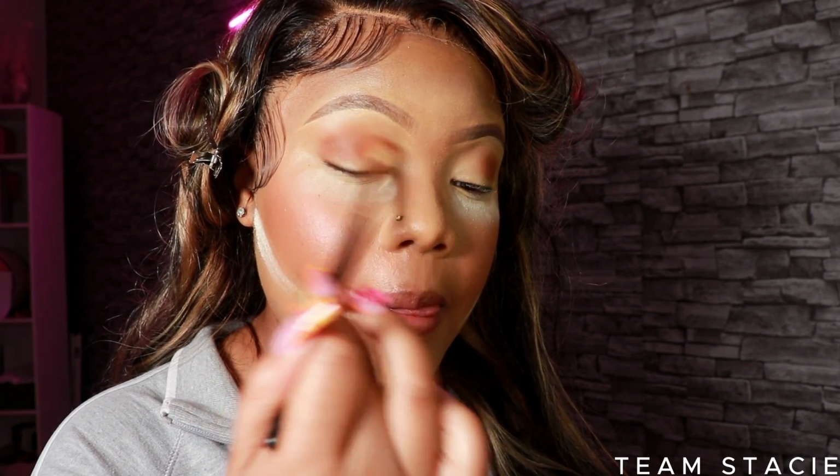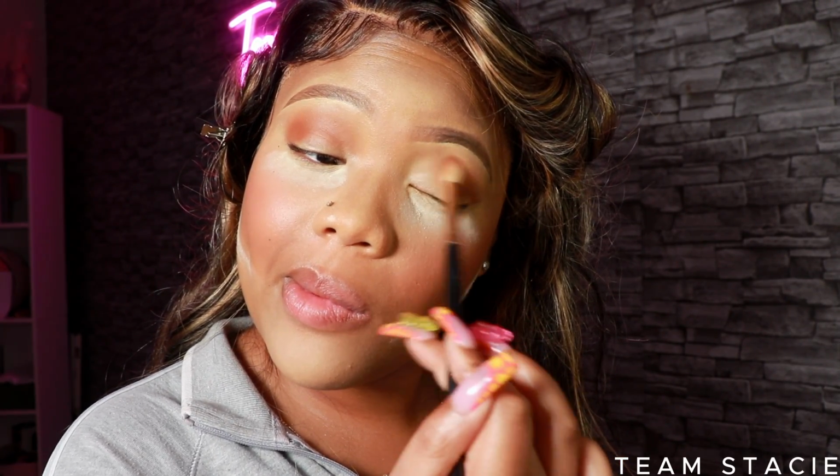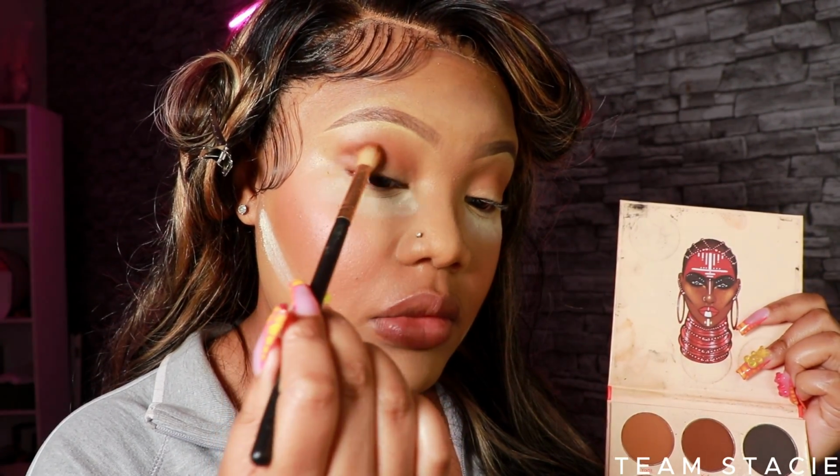We're going to push that color into the crease, and then we're going to use circular motions to blend it out. Okay, so keep that in mind when you're applying eyeshadows. Push and then circles, push and then circles. That's how you want to get a perfectly blended eyeshadow look.